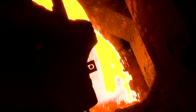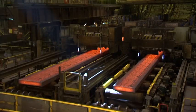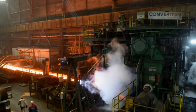Steel manufacturing starts with hot processing. This phase consists of manufacturing pig iron, transforming it into liquid steel, then into bands of solid steel cut into slabs. The slabs will then be rolled out to become coils.